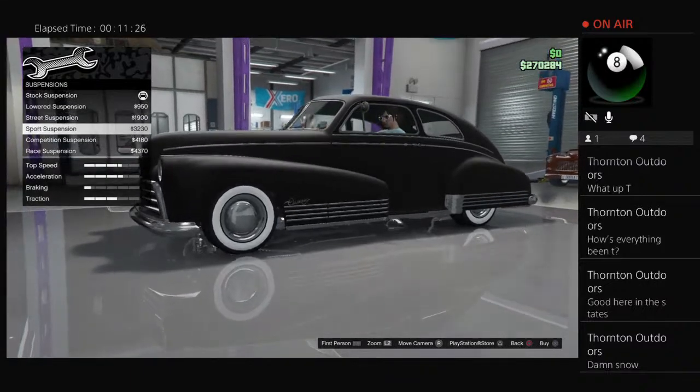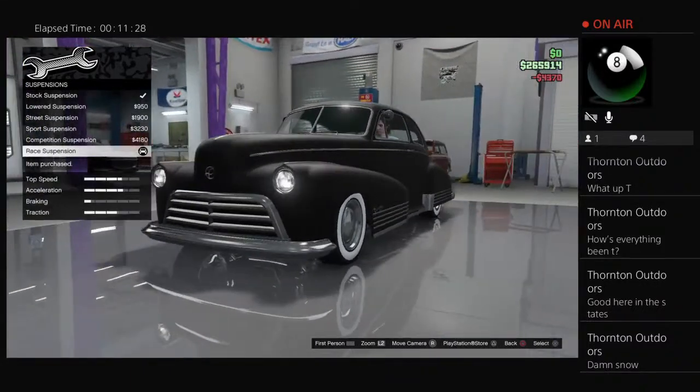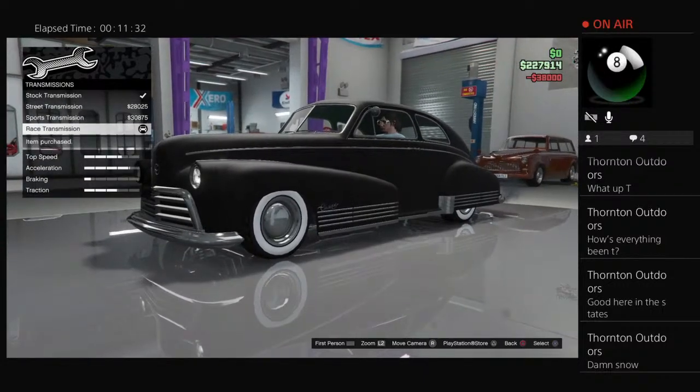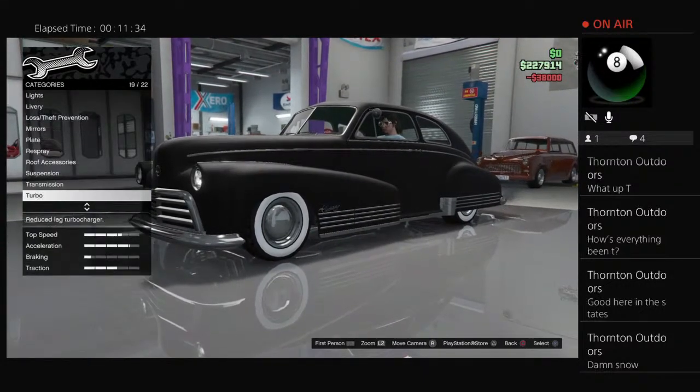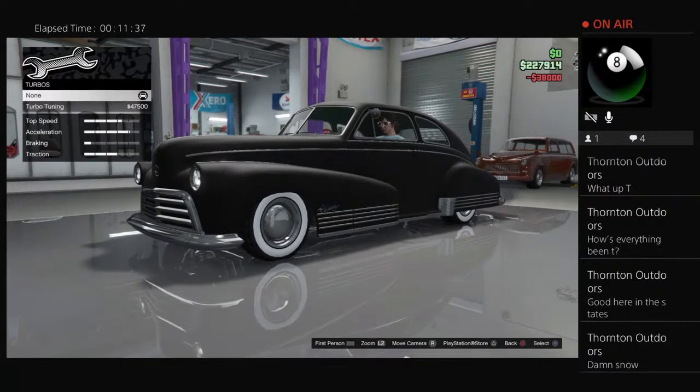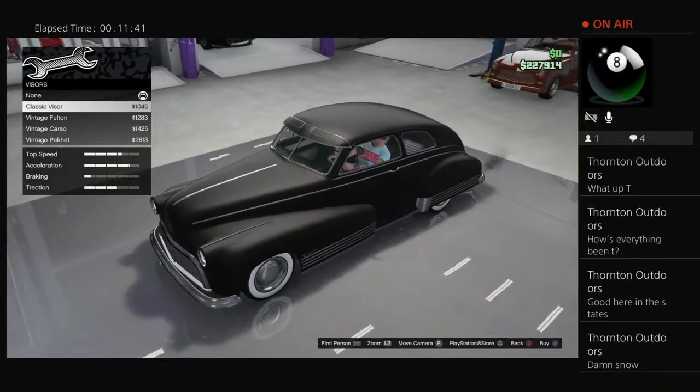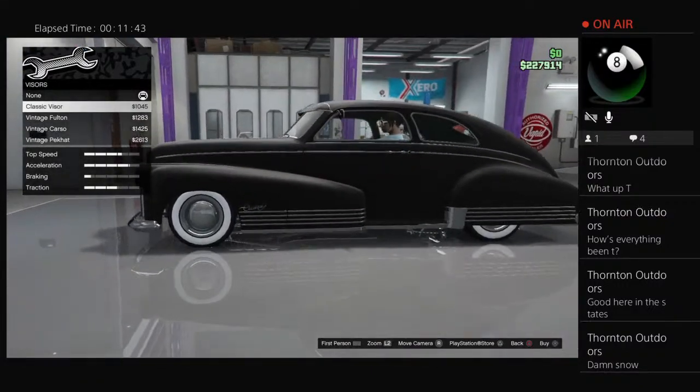Oh, we are slamming this thing all the way down. Transmission, we're getting maxed out. Oh, I'm gonna hold off on the turbo just because. I don't know if I want to put a visor on or not.